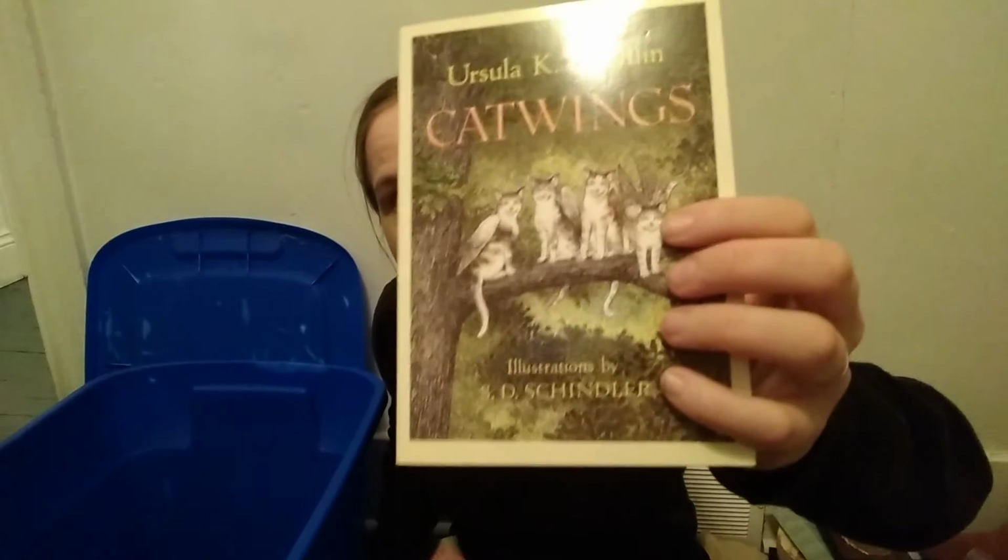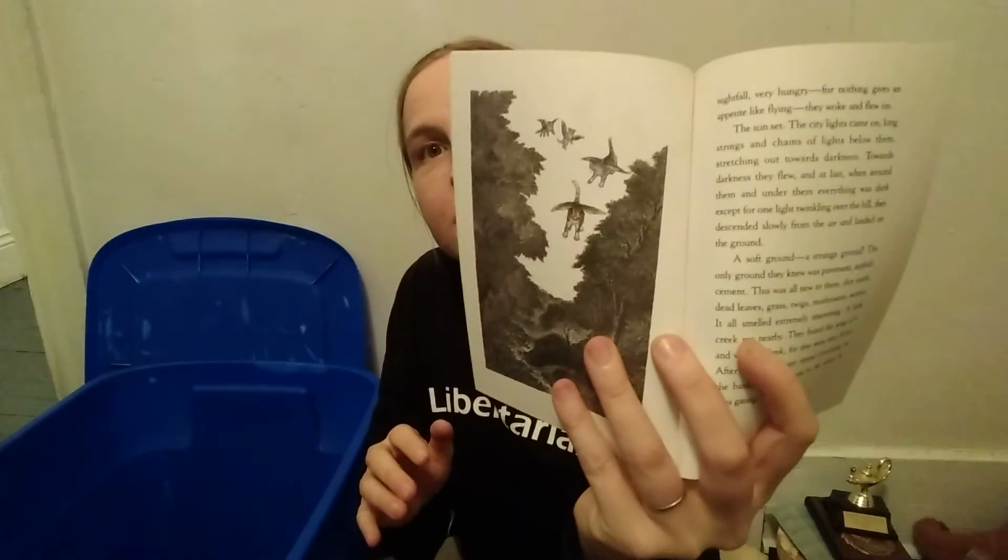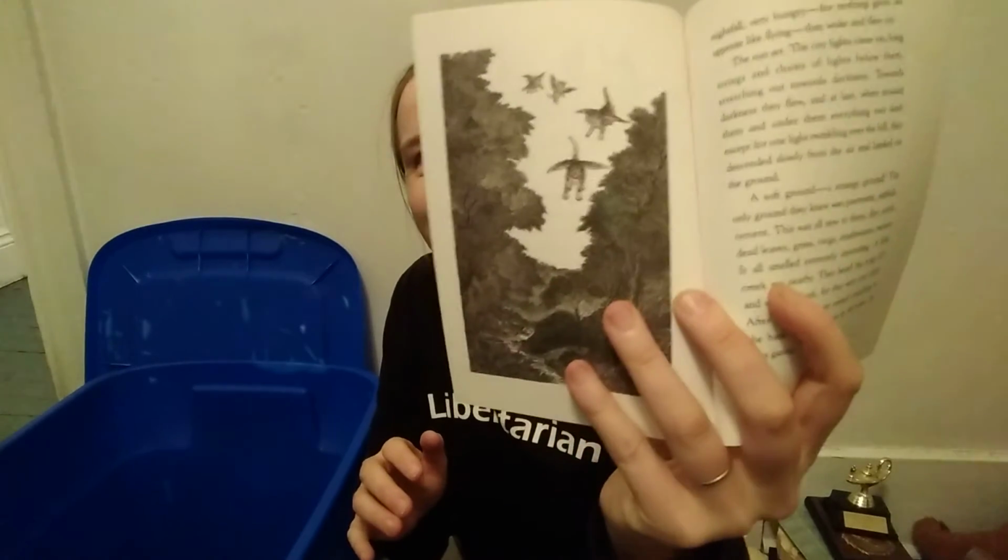So I love cats, and I love fantasy, and this book is about cats with wings, and it's kind of cool, cute. Has some nice art in it, the kitty pictures. Those are cats flying away. Just so you'd imagine cats would fly with their legs all spread out.